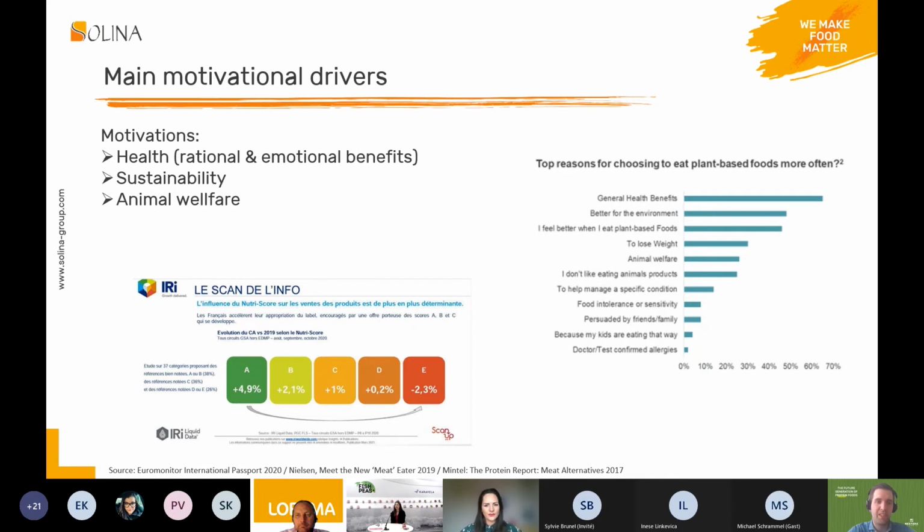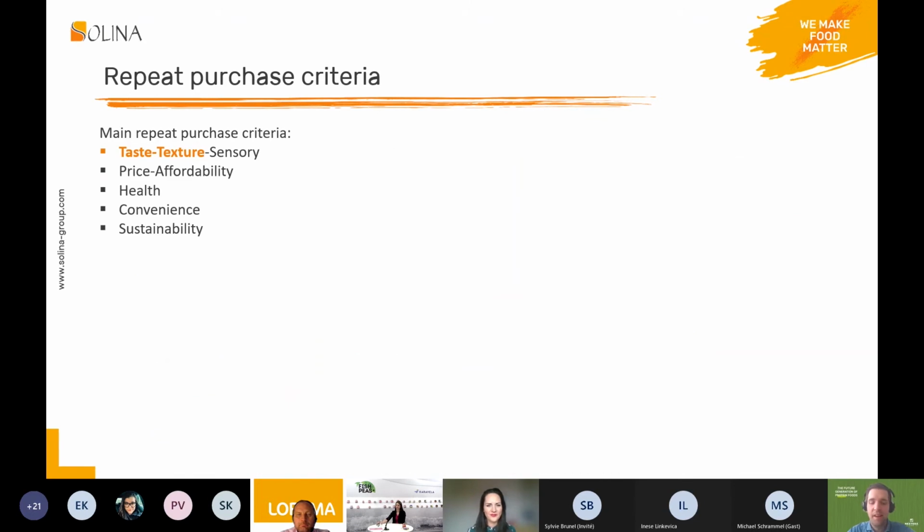And health is obviously about rational health benefits, being low in cholesterol, low in saturated fats, lower in salt, not carcinogenic, all of those. But also emotional benefits. It makes me feel lighter. It gives me a good feeling. It makes me concentrate better after lunch if I eat plant-based. Those are very important for a lot of consumers. And then the second one, of course, sustainability. And we'll see in a second for fish substitutes, that's the number one reason, sustainability.